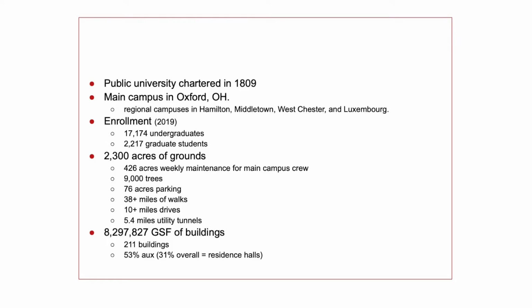We are a public university, chartered in 1809. Classes started in 1824. Our main campus is in Oxford, but we do have some regional campuses. Our enrollment in 2019 was just under 20,000 students, but you can see we're heavily invested in undergraduate education. I think we're a Research 2 institution. We have 2,300 acres of land, so we have that to our advantage. We'll talk about that a little bit later.